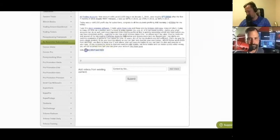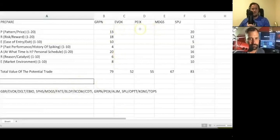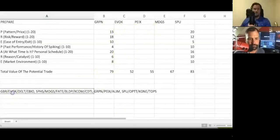So I just wanted to get that out of the way. But here, I just started writing this watch list on this spreadsheet that we went over earlier today. I wrote down some of these stocks that I'm watching, and I've grouped them together as I usually do. I don't look at each stock as an individual type of company. I look at it as a potential play, as a pattern. And patterns are very similar. So GBR, EVOK, DELT, and EBIO are my 4 most likely buys. I'm actually long DELT overnight, which I'll explain in a second.